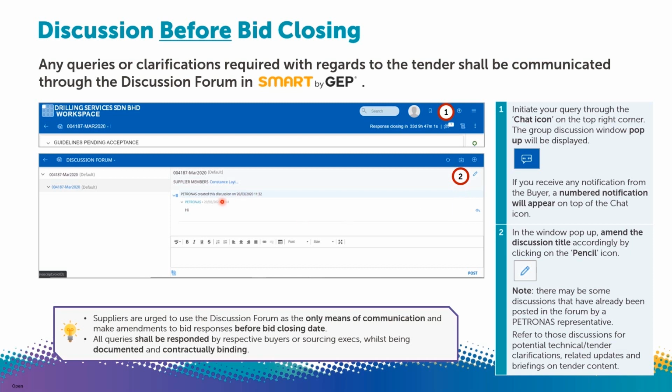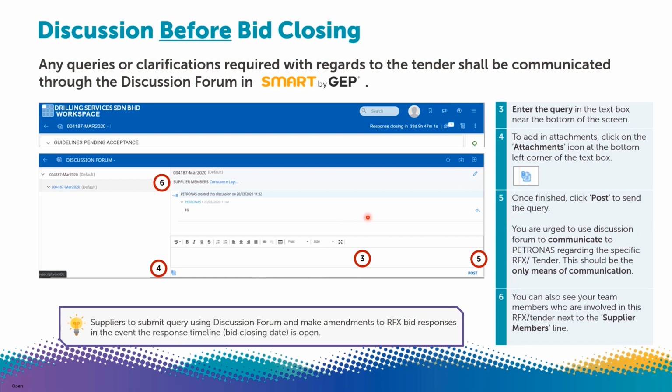You can respond directly to any messages from the buyer, and a number notification will appear in the chat icon. Next, click on the pencil icon here to start writing your query. You can also upload any attachment in your query, and after you attach it, click Post here to submit your chat. Please note that queries will be responded to by the respective buyer or sourcing exec, and are documented and contractually binding.